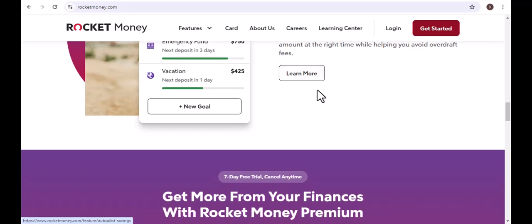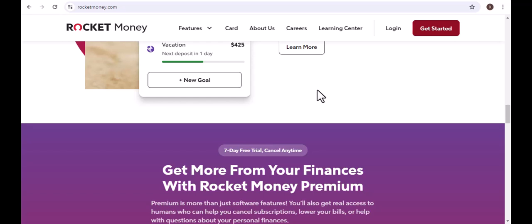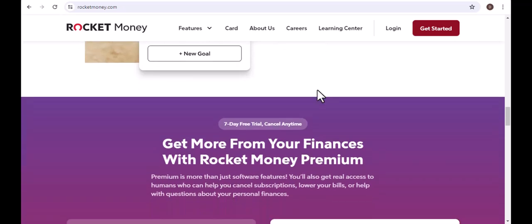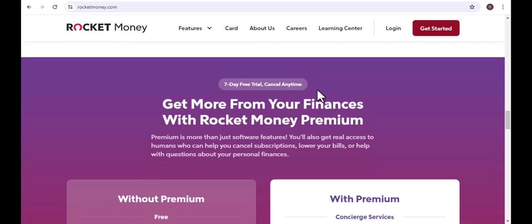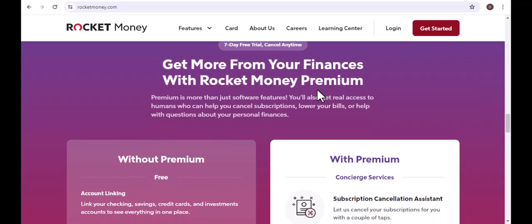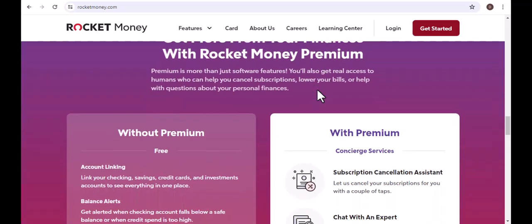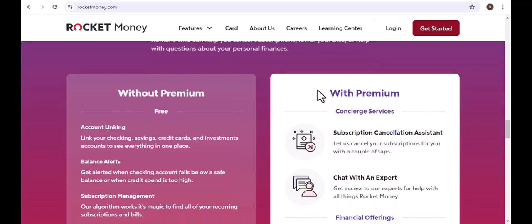Finally, the automated savings goals are a great passive way to build up your reserves. You can set specific savings goals, like a down payment for a house or a vacation, and Rocket Money can automatically transfer small amounts of money from your checking account to a dedicated savings account. This set-it-and-forget-it approach can be incredibly effective for those who struggle with consistent saving.